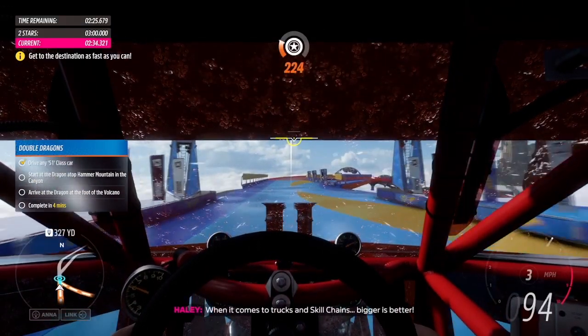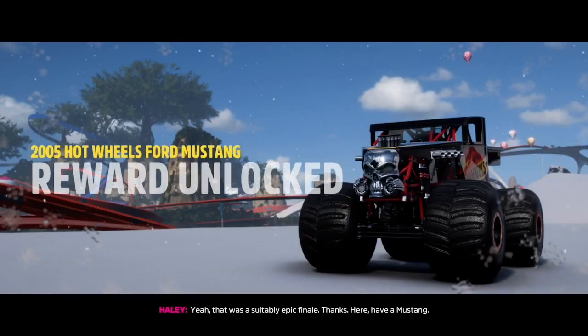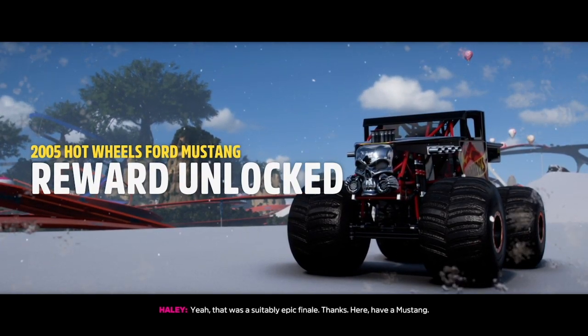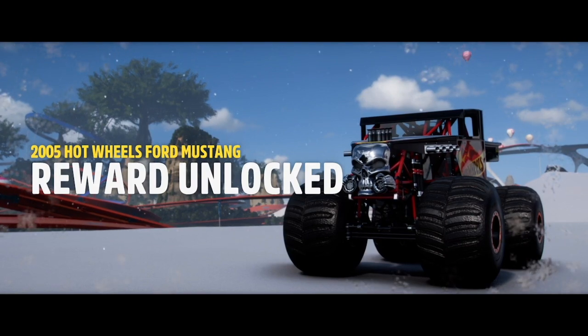When it comes to trucks and skill chains, yeah, that was a suitably epic finale. Thanks. Here, have a Mustang.